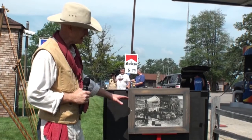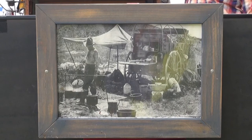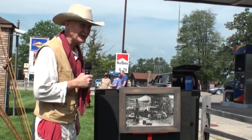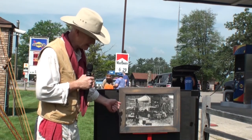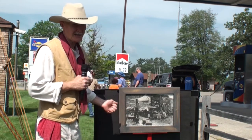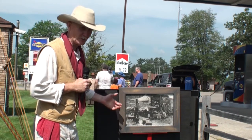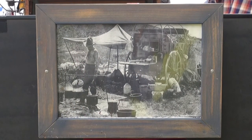All right, the picture we have here we found is a 1880s print off a tin plate. The reason we put this up is that when you look at the chuck wagon that you see here behind us, and you think about the cowboys and the cooks on the trail, they really didn't spend a lot of time worrying about having everything neatly folded and put away. The chuck cook, known as Cookie, had to cook 3 meals a day off the back of this wagon.